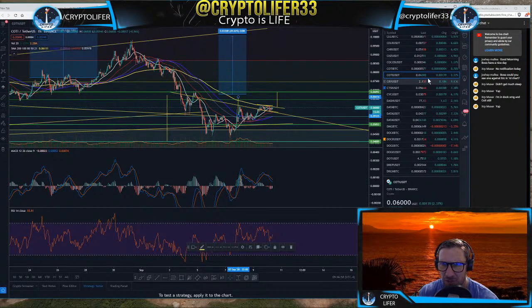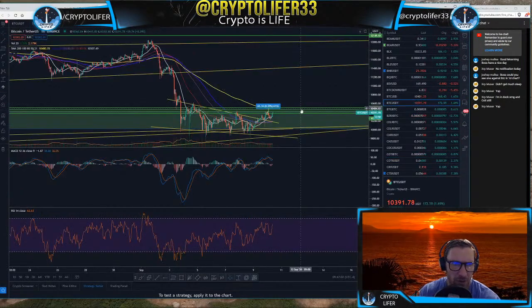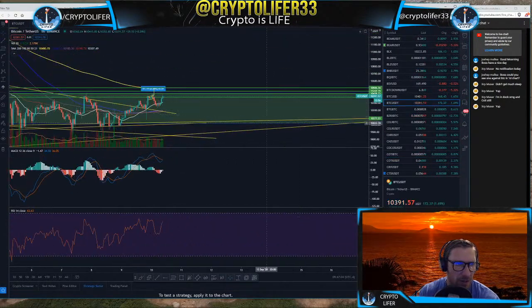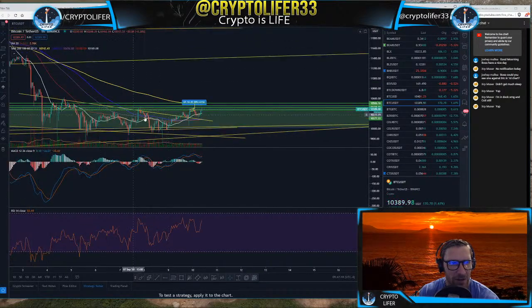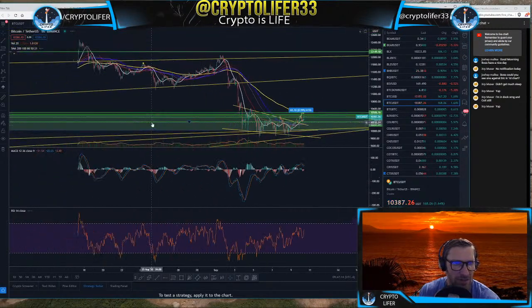All right, let's get into it. I'm going to stay on Bitcoin right now. What do I see happening for Bitcoin? Okay, we have a V-shaped recovery on the 1 hour, really fast. So you can tell that people really like this area. It's holding strong support. We have strong support in this green area.